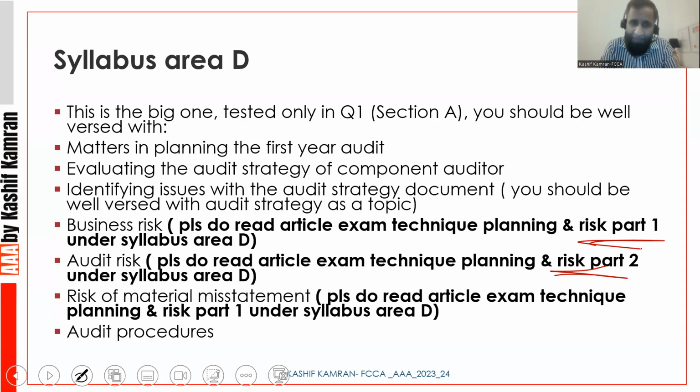Is everyone clear with syllabus area D? Is this grasp to success helping you? We already got the grasp to success from A, B, C, and D. And I'm already referring to the 16 articles we got yesterday. So I hope this grasp to success is making some sense to you in terms of success.